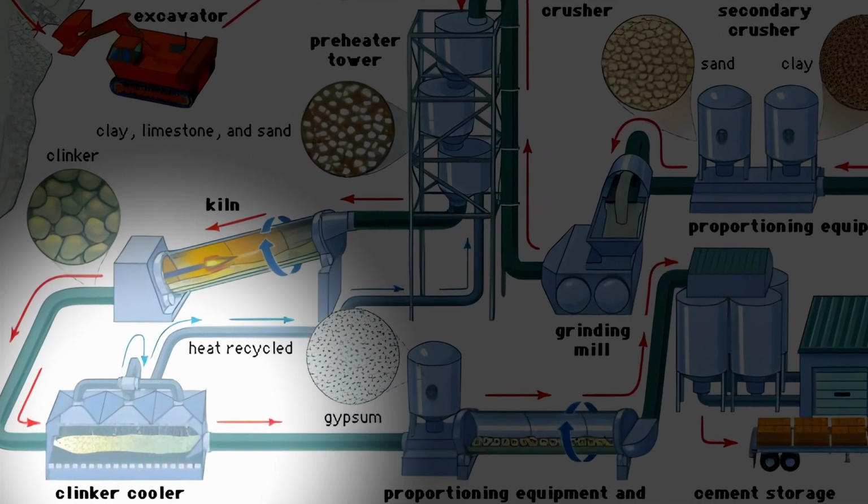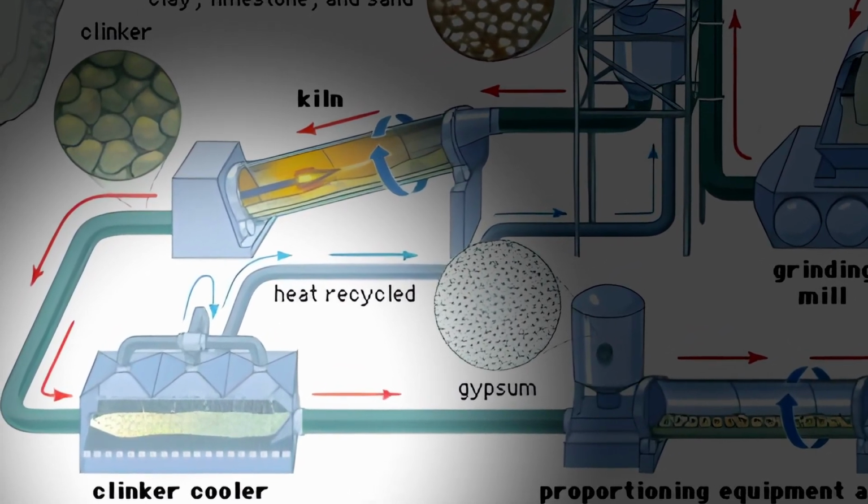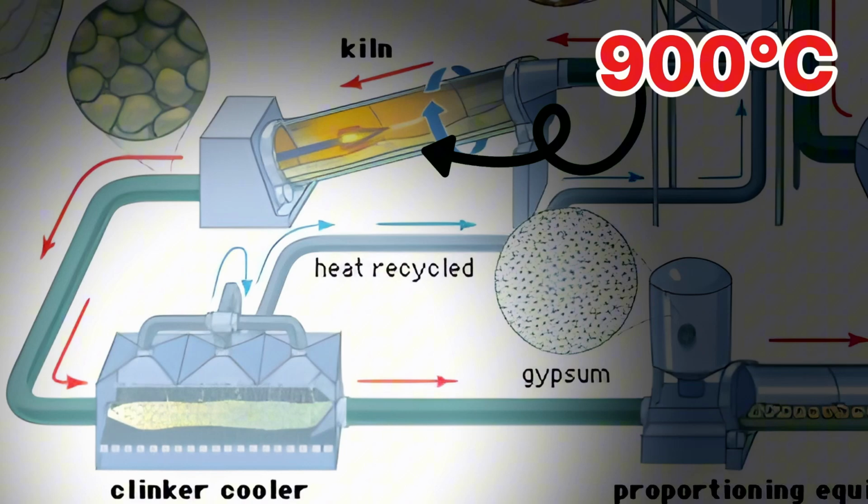When our raw meal leaves the preheater tower, it is not just warm. It's hot as can be, 900 degrees Celsius or so.